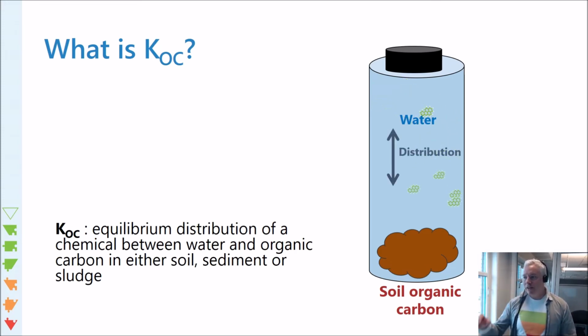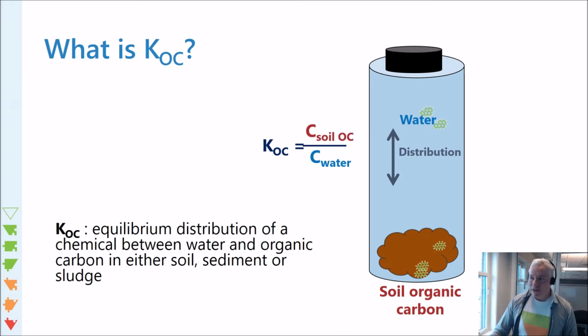And then eventually those chemicals will distribute in the water and the soil phase, and the concentration will become constant at a certain time point. Then what you have to do next is you measure the concentration in the water. That you can't do at home, you have to go to a lab, but you take the water concentration and you take the soil concentration and you find the ratio. So we put the soil concentration on the top of the equation and the water concentration on the bottom.